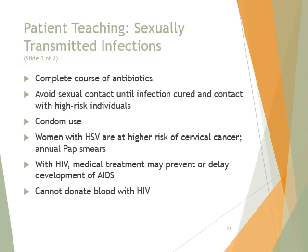And with HIV, medical treatment may prevent or delay the development of AIDS. And if you remember about that chapter 2, it's important for those patients, once they've started therapy, to continue it. They can't stop, or they will get a worse infection the next time. And the patient cannot donate blood if they have HIV.